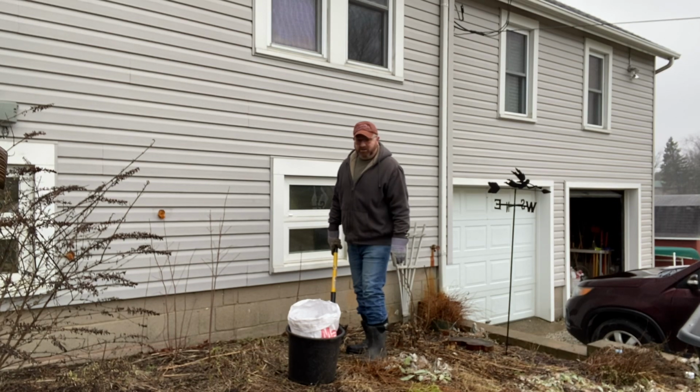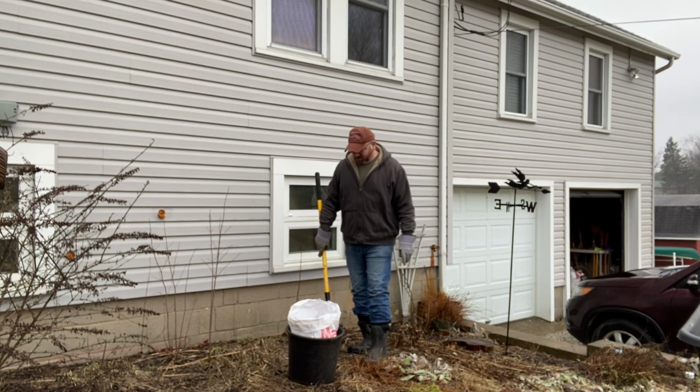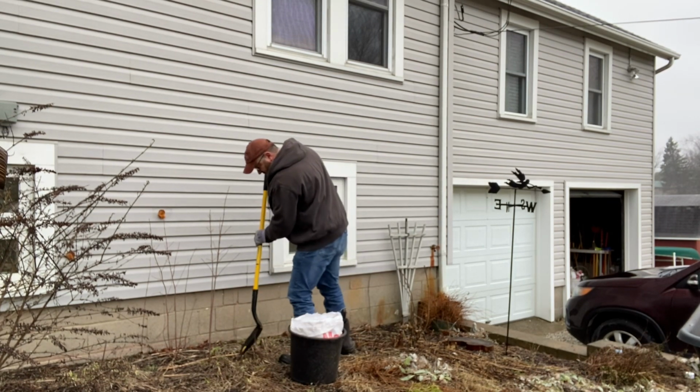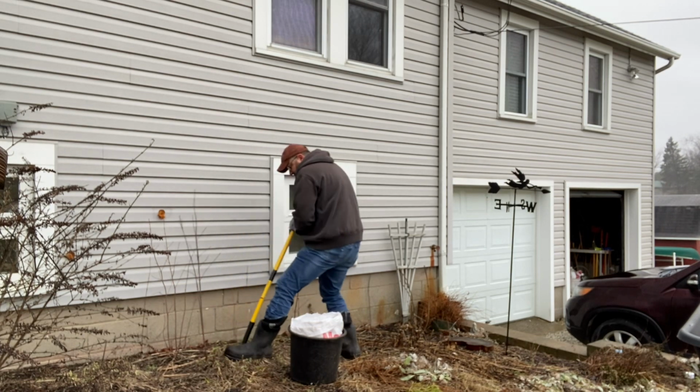This is big enough that it'll accommodate all three of them through the winter, and then in the spring we'll probably move them out, plant them in the south pasture. So that's my first project for the day, is to get these out of the ground. Give it some good dirt, make sure I get a good enough root ball that we don't harm the tree.